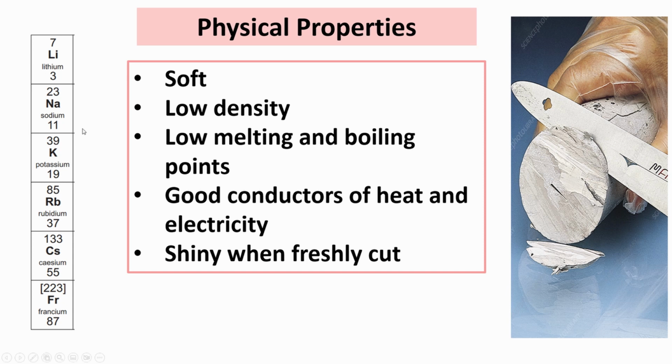This happens with the less reactive alkali metals. The ones that are more reactive, like rubidium and cesium, actually ignite spontaneously and burn if they're exposed to oxygen in the air because they're more reactive. And that's a summary of the physical properties of alkali metals.